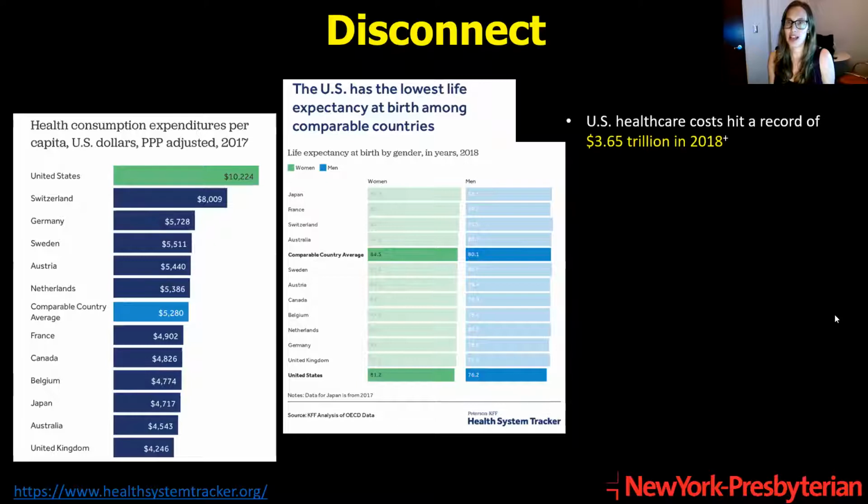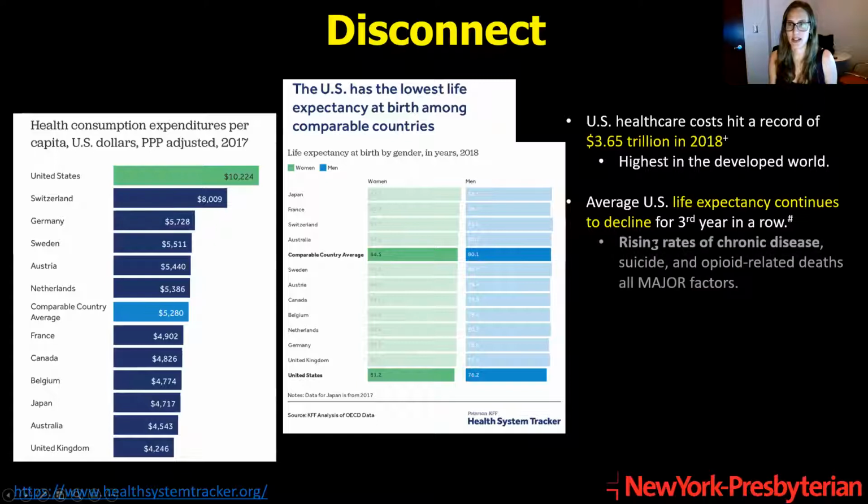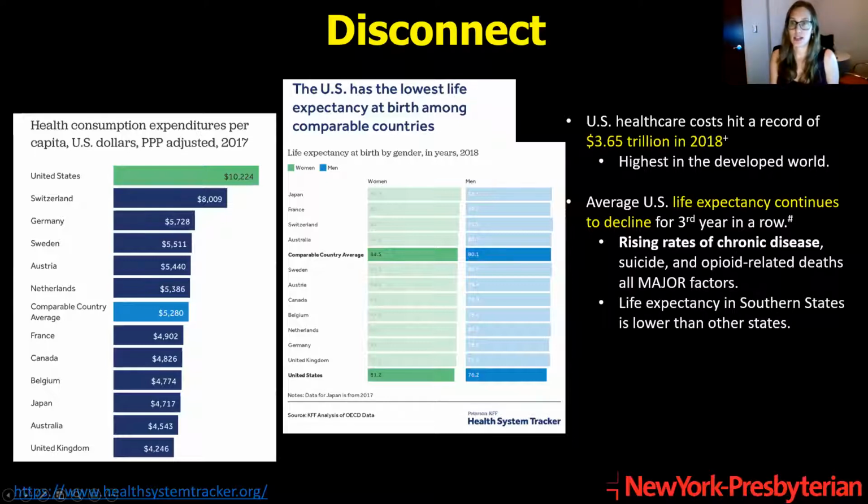US healthcare costs hit a record of 3.65 trillion in 2018. I don't have the data from 2020, where I assume it's probably higher. Again, a lot of that is related to the pandemic, so it's hard to know how to interpret that data. But certainly up until 2018, we had a pretty high peak, and that was the highest in the developed world. And yet life expectancy continues to decline. Rising rates of chronic disease, suicide, and opioid-related deaths are all major factors. And life expectancy in southern states is actually lower than in other states.